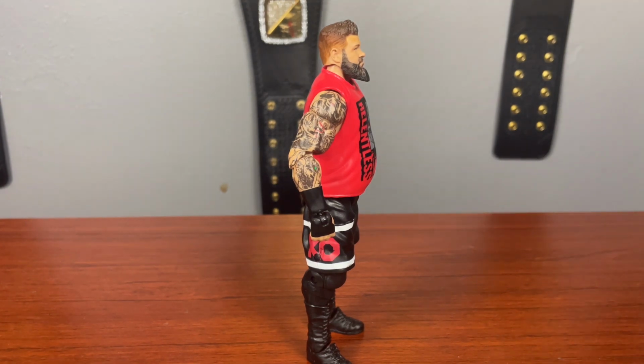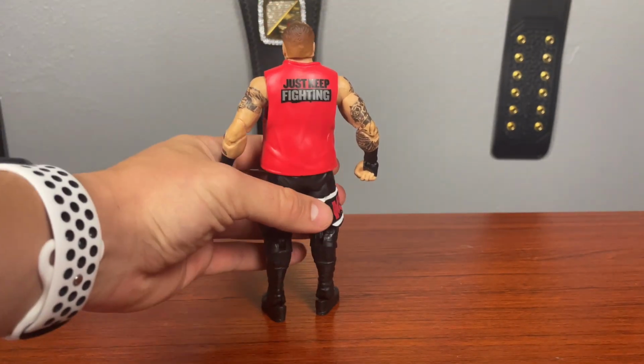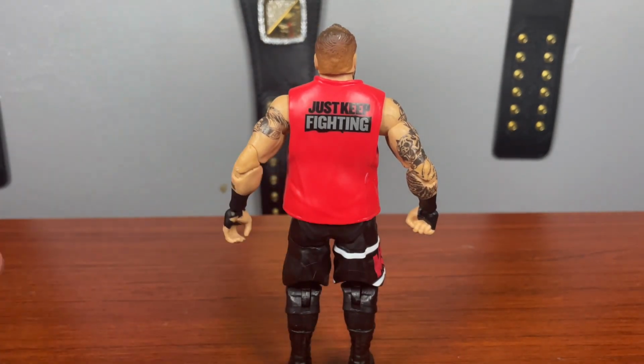And to be honest, I don't remember when this Kevin Owens was from. I think on the back of the box it says 2021 5-on-5 Survivor Series match. But I don't really remember what that match was or what his role was, or I don't even know, guys. But leave it in the comments down below if you remember exactly when this Kevin Owens was from.